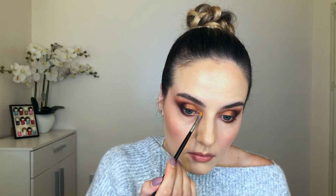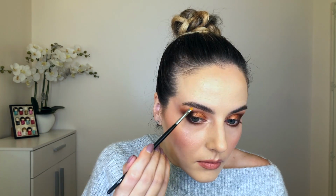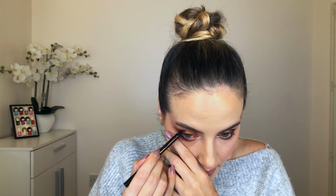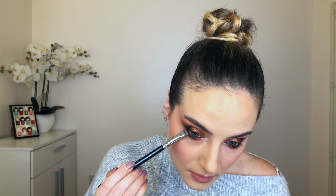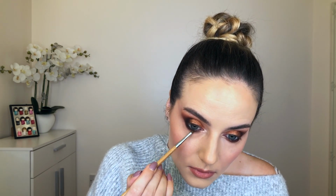Now using the smaller brush, I'm taking the color Glow Up and I'm going to highlight the inner part of my eyes as well as the underneath the brow area. Next I'm applying the Charlotte Tilbury Ballroom Black kohl pencil into my waterline and then smudging it out using the color Too Much. Taking a smaller brush again and using some black from the palette to further darken up the underneath the eye area. And the last thing to do is just apply mascara and false eyelashes.